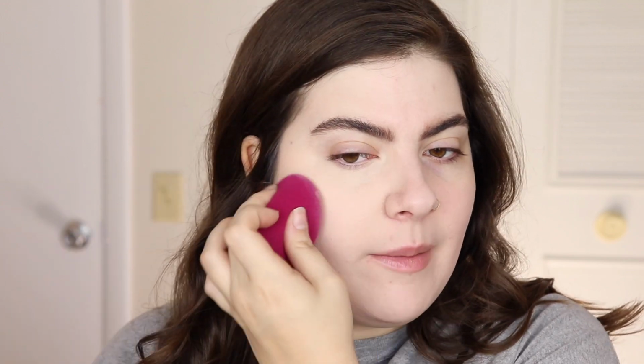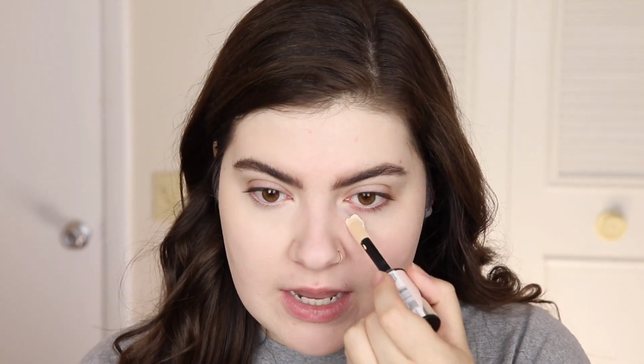Okay, so now you can see that this side is completely concealed. I don't see any of my imperfections at all coming out. So I'm not going to set it yet. We're going to go ahead and go in with the L'Oreal concealer. So I'm going to be taking this underneath my eyes in the same way.